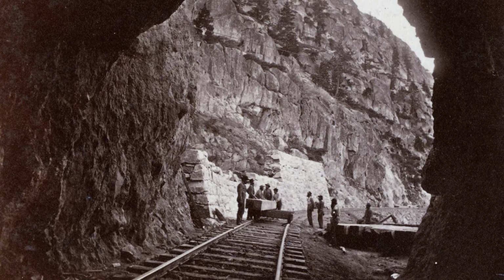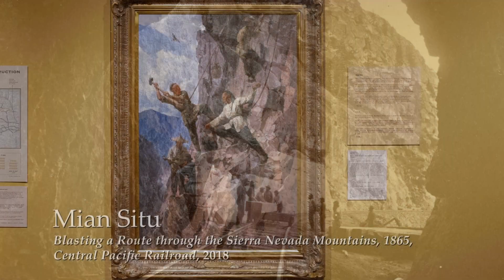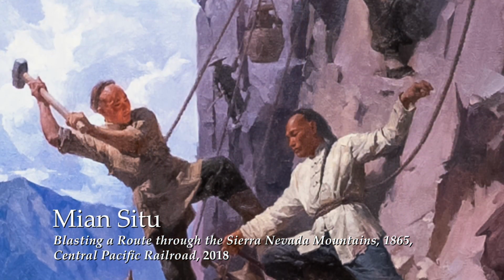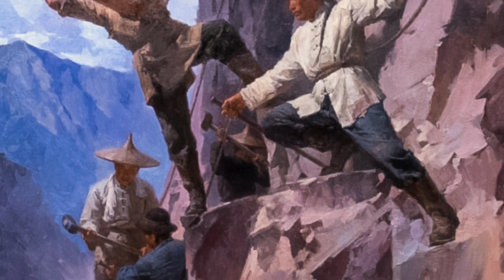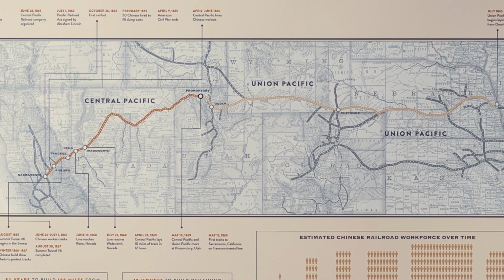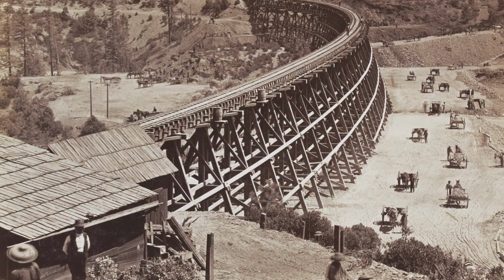Using hand tools to create tunnels and cliffside road beds was slow and tedious. This painting shows a quicker but more dangerous method that was adopted. Workers were lowered down by rope to create holes for explosives. Once lit, the men were quickly hauled up to escape the blasts, though accidents were frequent. The monumental Central Pacific Railroad project was finally completed in 1869, expediting transcontinental trade and communication.